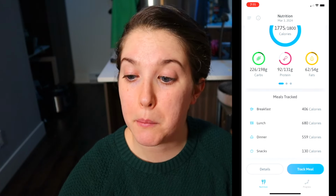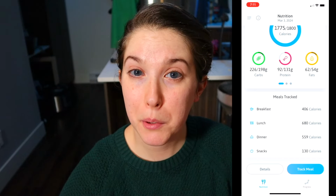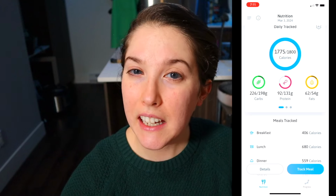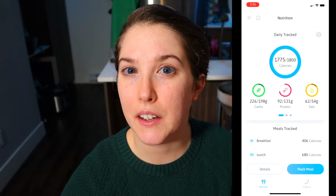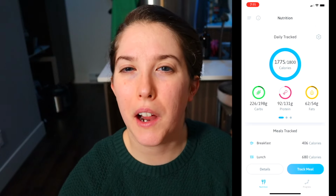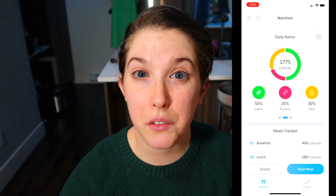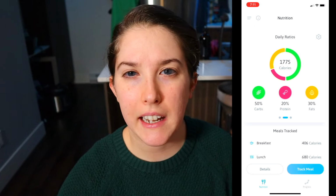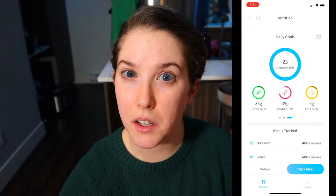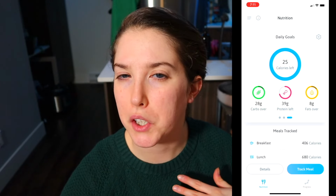So that's awesome. And I got a lot of protein today, not surprisingly, because of all the tofu I ate today. 92 grams of protein is what I got today, which is pretty great. I try to hit around 100. Sometimes I hit 120, but honestly, 90 grams of protein, I'm fine with that. I didn't do a super hard workout today, so this works for me.